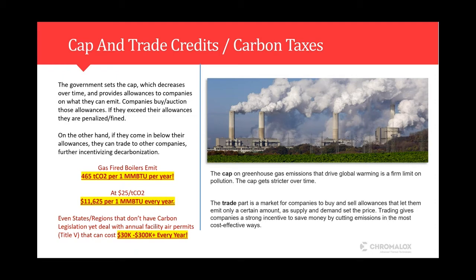Another factor to take a look at is what your annual facility air permits are costing you. If you're a Title V company, those are considered major emission sources, and it can be up to $300,000 every single year. So if you have a piece of fossil fuel fired equipment, let's say a boiler or a furnace, and you're looking to electrify, then you can also take the $300,000 over the equipment life, 25 to 30 years. That's a huge cost savings.